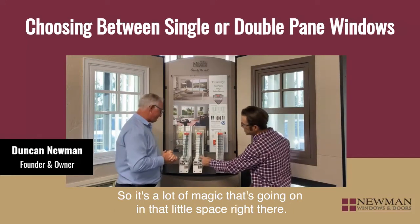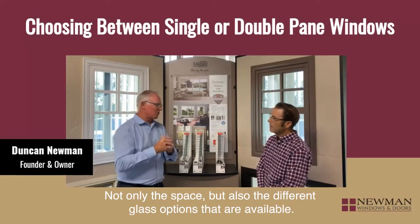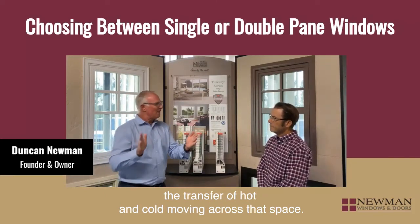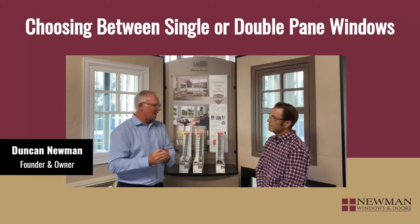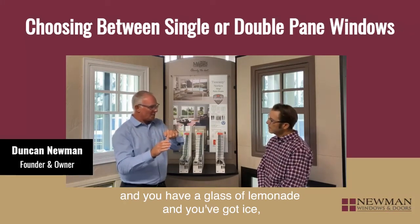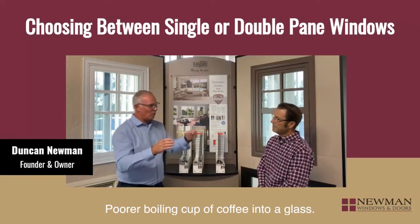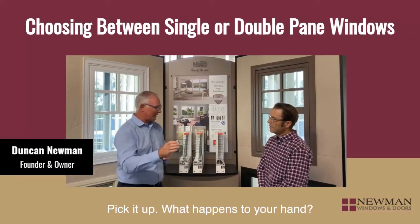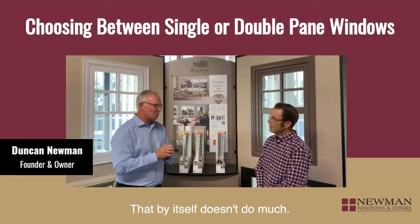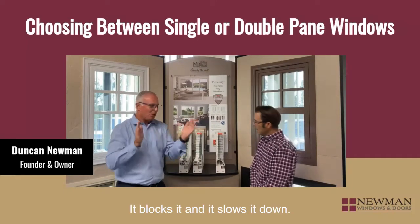Gotcha. So there's a lot of magic that's going on in that little space right there. Not only the space, but the different glass options that are available. So the space by itself does one thing. It basically slows down the transfer of hot and cold moving across that space. If you pick up a glass and you have a glass of lemonade and you've got ice, what does it do to your hand? It makes your hand cold. Absolutely. Pour a boiling cup of coffee into a glass, pick it up, what happens to your hand? You take it off the glass because it hurts. Absolutely. Right? That by itself doesn't do much. The spacer bar is there to stop the transfer of heat and cold. It blocks it and it slows it down.